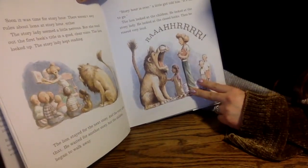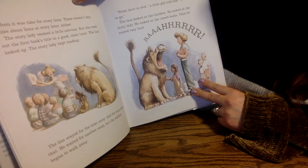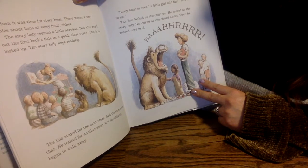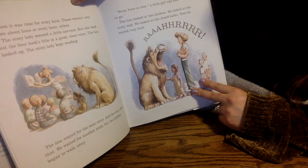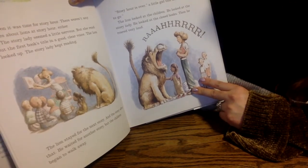Soon it was time for story hour. There weren't any rules about lions at a story hour either. The story lady seemed a little nervous, but she read out the first book's title in a good, clear voice. The lion looked up, and the story lady kept reading. The lion stayed for the next story, and the story after that.